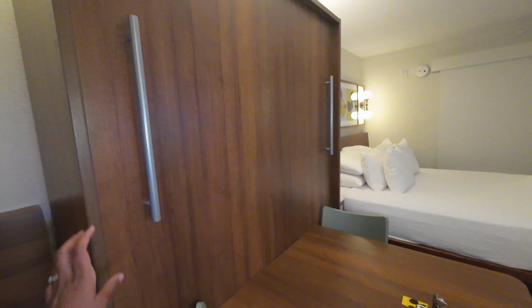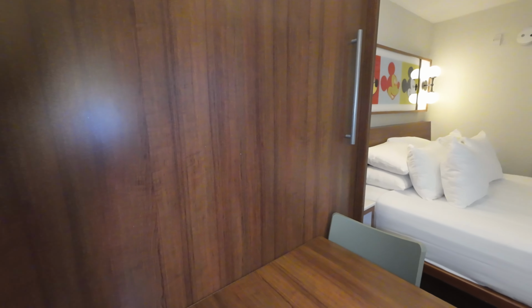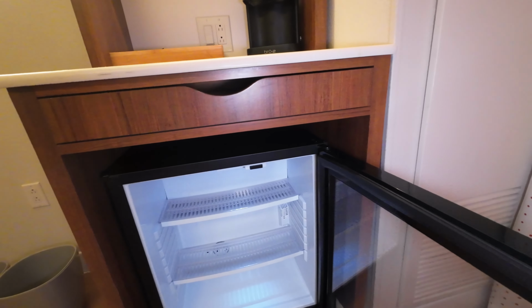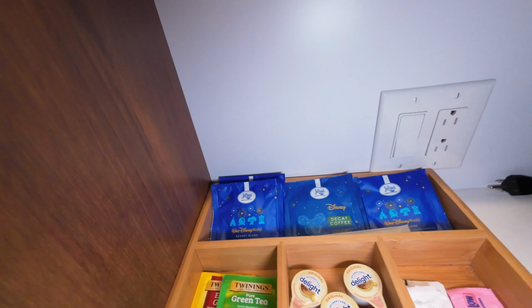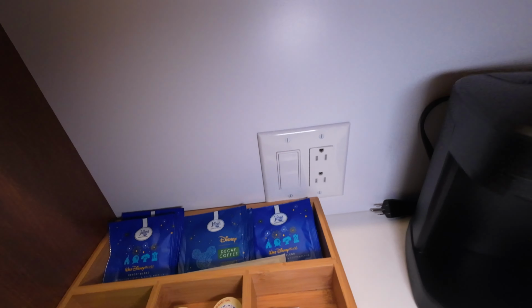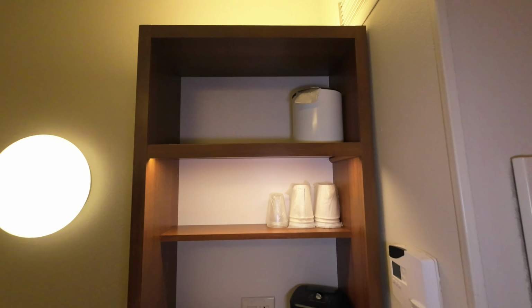We have a Murphy bed right here. And then we have a table with 2 chairs. There's a nice refrigerator. And then we have a small coffee maker, all the coffee, teas, creamers, a few packs of sugar here. We have cups. We've got your ice bucket on this shelf.